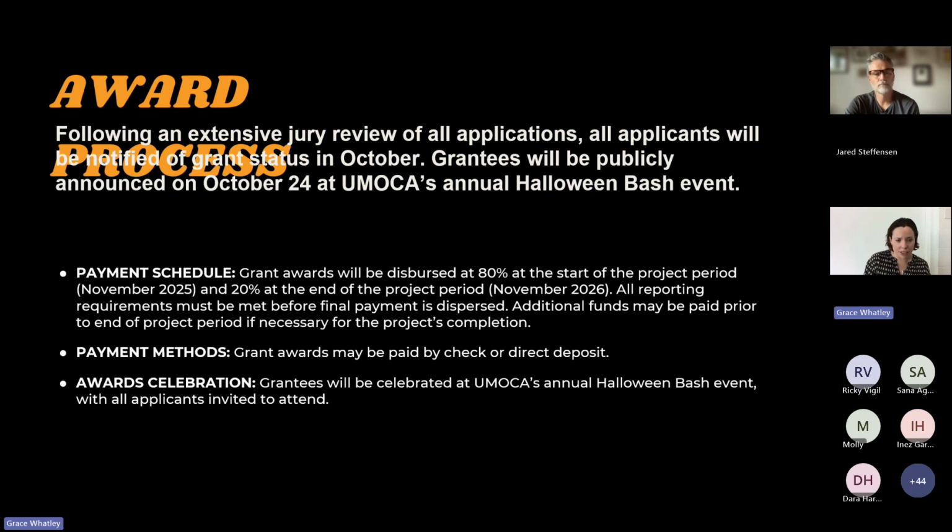So the grant payment schedule: we anticipate dispersing 80% of grant funds at the start of the project period, so that'll be November, and 20% at the end of the project period after reports are submitted, so November 2026. If the project cannot be completed without the remaining funds, we can disperse those funds sooner as well. And then payment method will be by check or direct deposit.